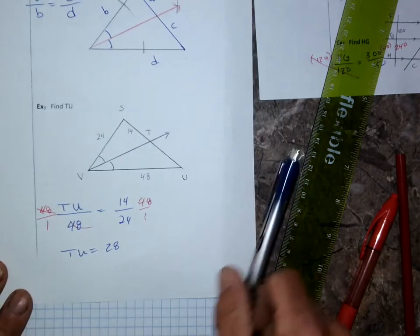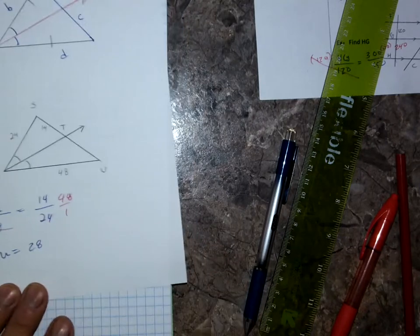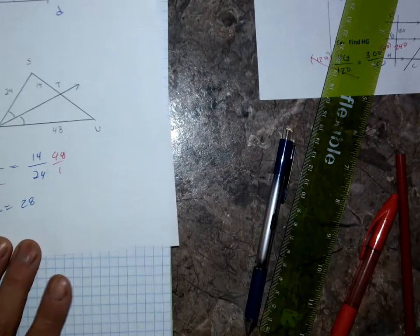Again, if you want to use your calculator, I knew that went in twice, times 14, but if you want to use your calculator, you can. You go 14 times 48 divided by 24, and you get an answer of about 28. Sure enough, what do you know?